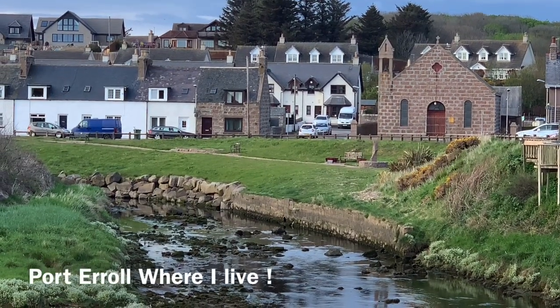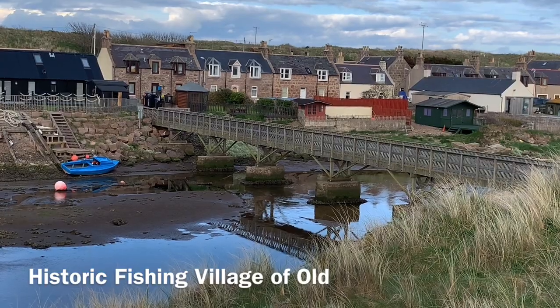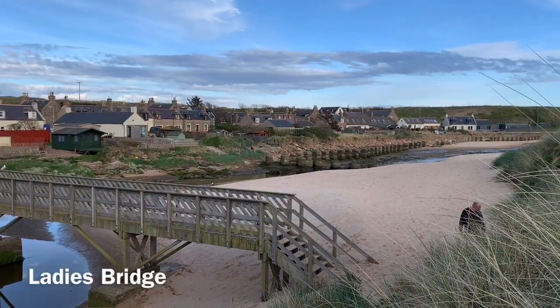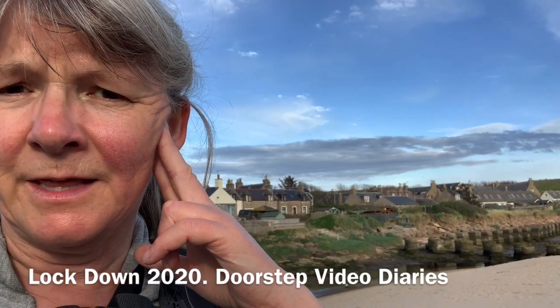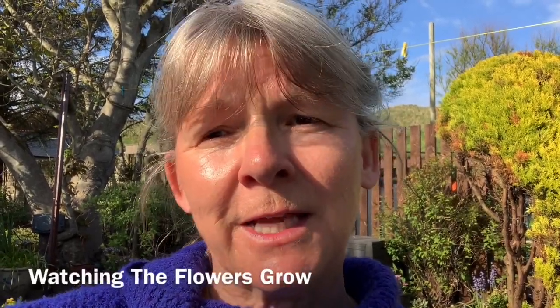And this is where I live, in the old part of the village, Port Erroll. Port Erroll, where I live, was a traditional small fishing village. We're going back centuries of history. So in this period of lockdown 2020, as you can see, all the scenery has been right on my doorstep. Well, most of this lockdown period, I've simply been sitting here in my little garden, watching my flowers grow and listening to the birds singing.